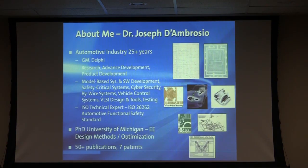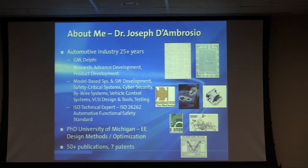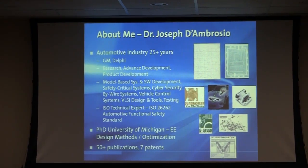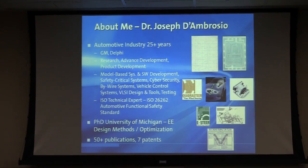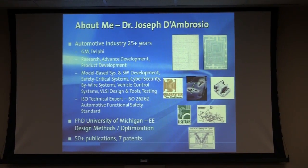About myself, I've been in the automotive industry my entire career. I have a PhD from the University of Michigan. I've been working in the area of design optimization and design methods there. In my work in the automotive industry, I've had the opportunity to work on a number of different things. Currently, I'm involved in model-based system development, model-based software development, and work on methods and processes for safety critical systems and vehicle cybersecurity.